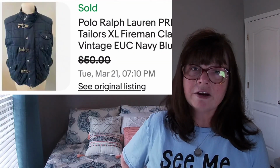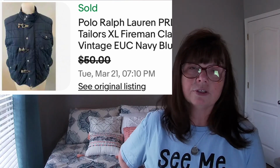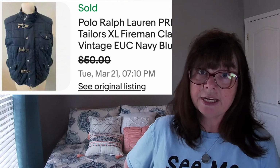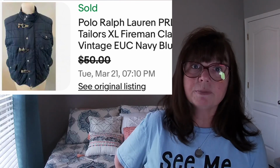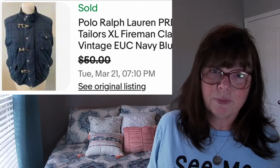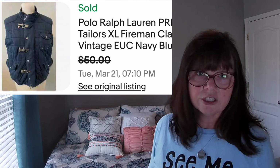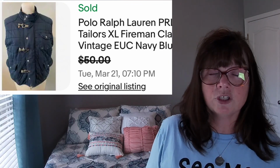Okay, I picked up this vintage polo fireman clasp vest at a yard sale, and this lady was selling all of her clothing items for $2.50 an item. So I picked this up just because I really like the clasps. The clasps were very interesting, and of course, because it's polo. It was also in a size extra large, so all 3 of those things checked off those boxes, so I picked it up for $2.50.